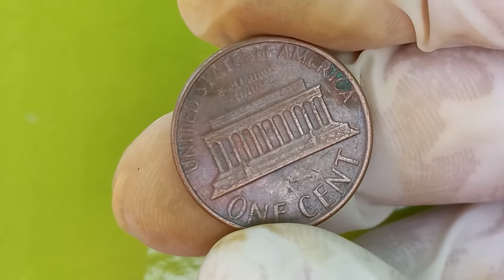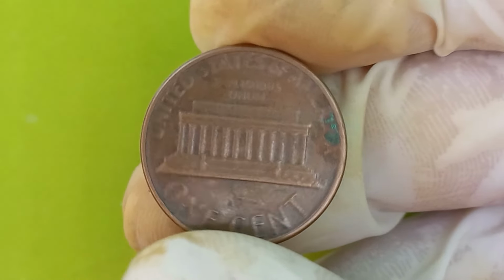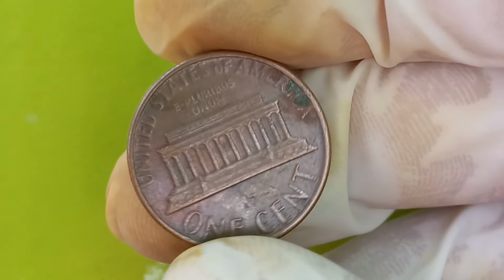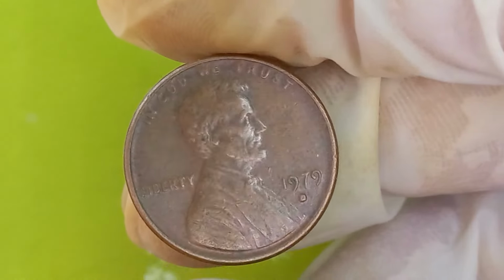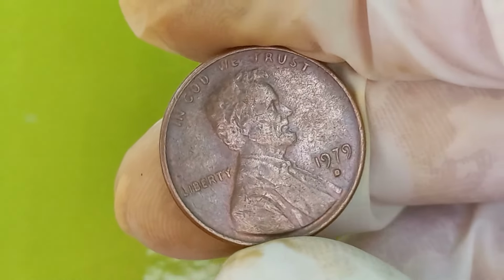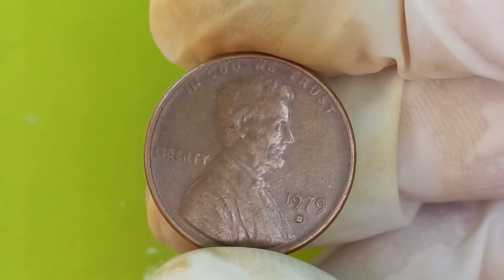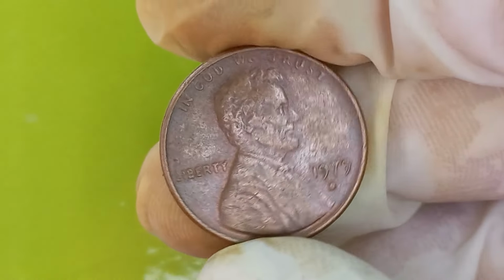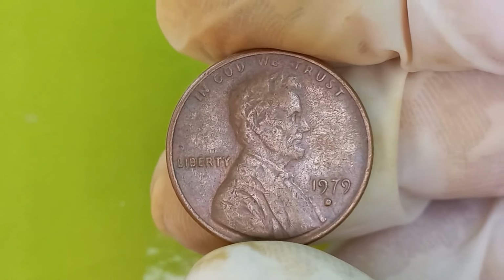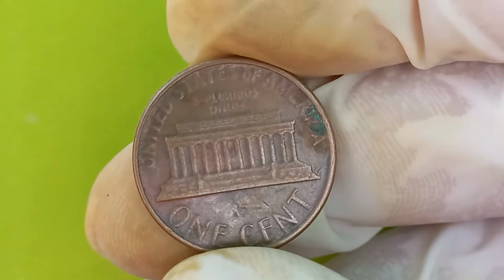So, what exactly makes the 1979 D Lincoln penny so special? The most notable feature of this coin is the unique pressing error that sets it apart from the rest. The error in question is known as the double die error, where the design on the coin appears to be doubled or overlapped, giving it a distinct and eye-catching look. This type of error is extremely rare and sought after by collectors for its uniqueness and historical significance.